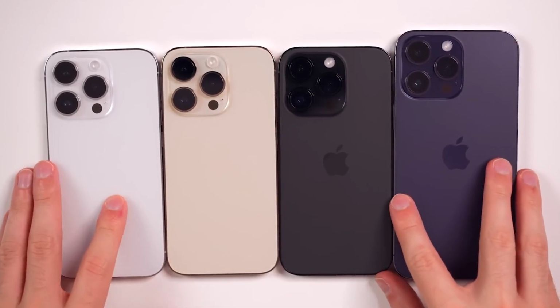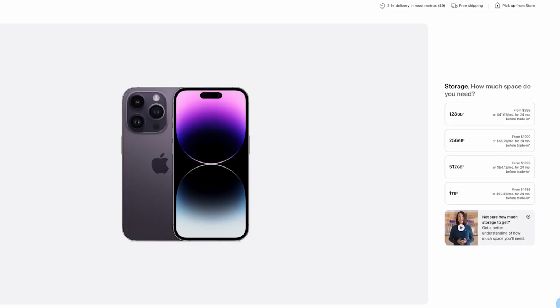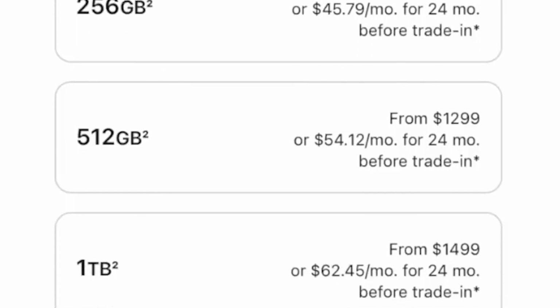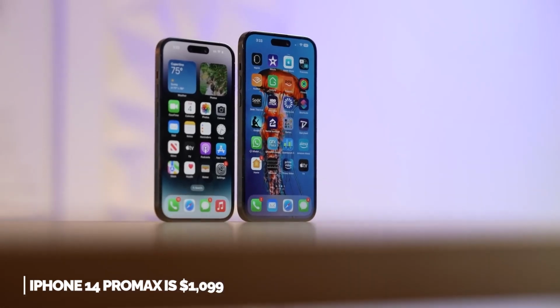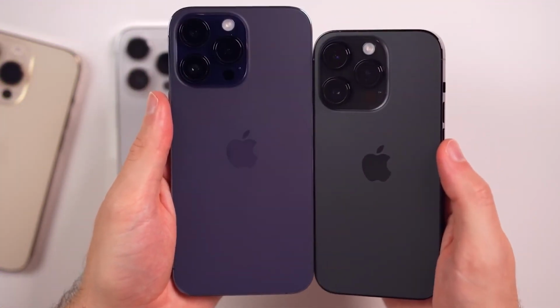Pricing. Both models come in space black, silver, gold, and deep purple. One can configure the storage to be 128GB, 256GB, 512GB, or 1TB. The price of the iPhone 14 Pro is $999, while the cost of the iPhone 14 Pro Max is $1,099. Customers started receiving these products on September 16, 2022.